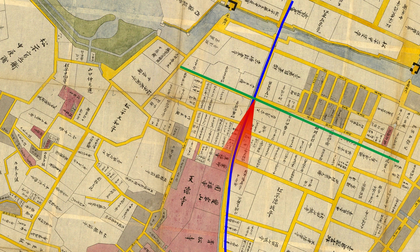I covered this with a map of the time. You can see that the streets of the Edo period still remain to some extent today, although they are somewhat out of alignment. On this map, samurai residences are drawn in white, shrines and temples in red, and the areas where townspeople lived in gray. You can also see that this area was all samurai residences.